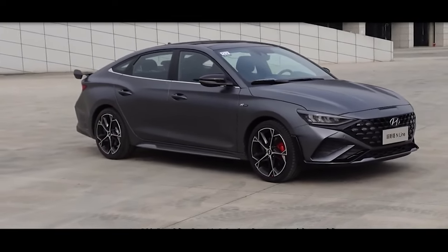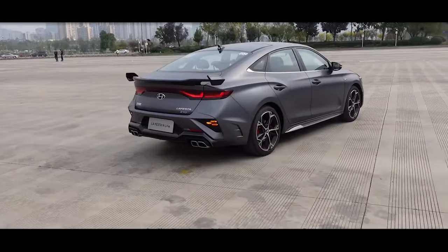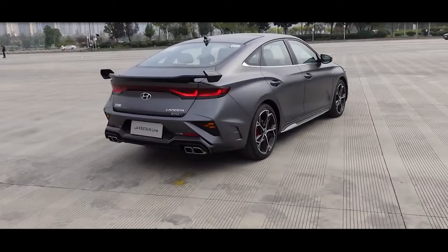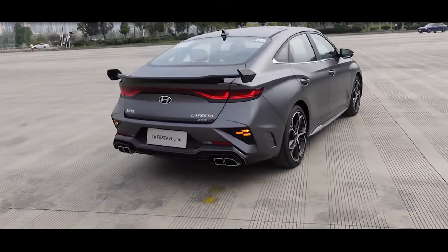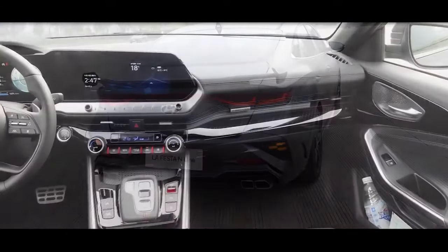The model also gets side sill extensions, a new rear bumper with faux outlets, a large decorative diffuser with quad exhaust pipes, plus a rather flamboyant rear wing mounted on the tailgate.